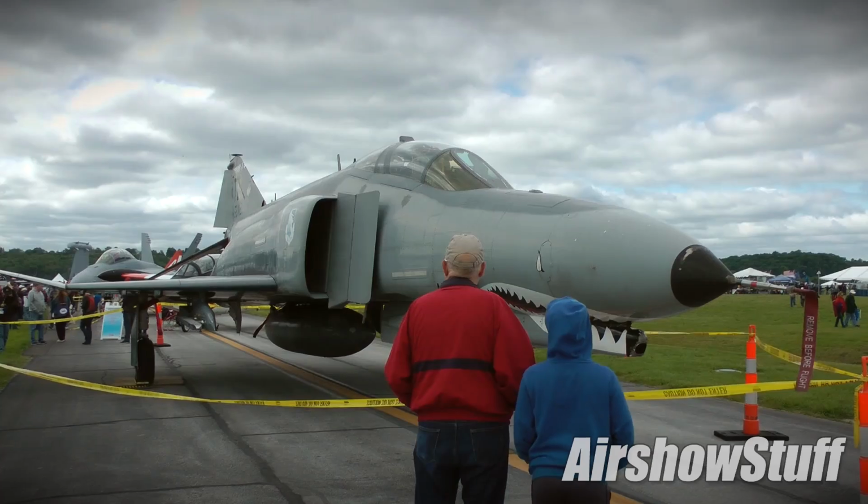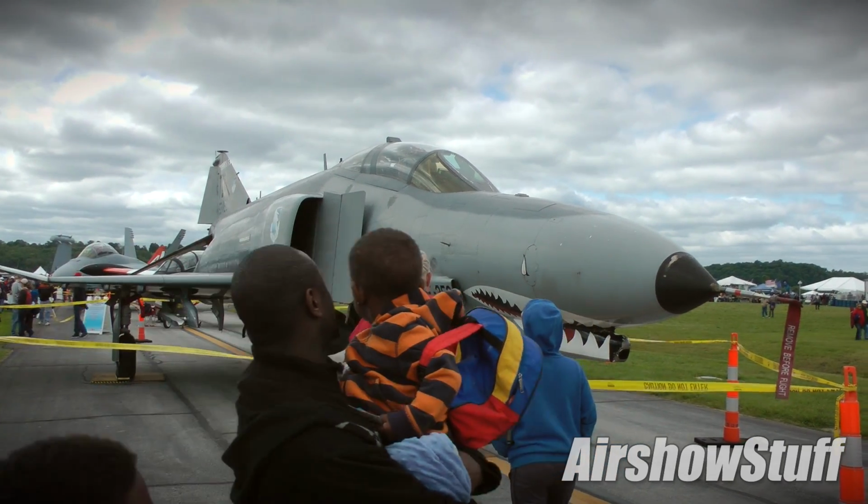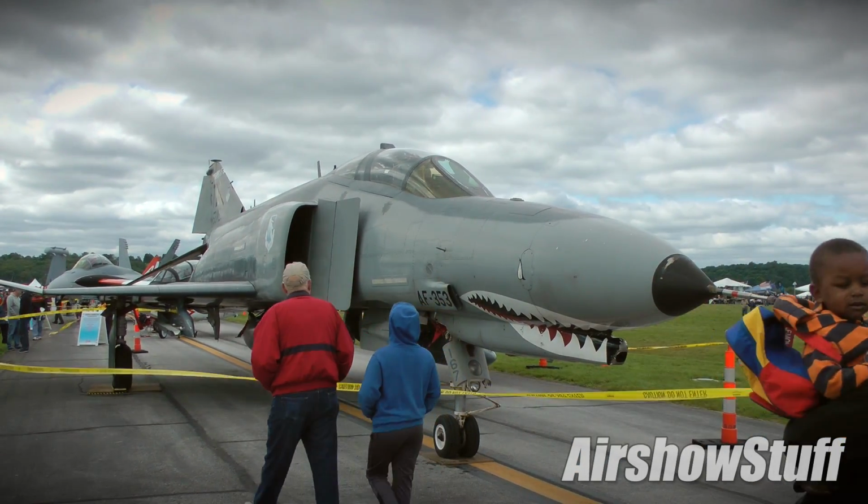It's an airplane that's touched so many people over the years. So many people have flown it, worked on it, or know somebody that has. And so my goal is to get it out there as much as I possibly can.